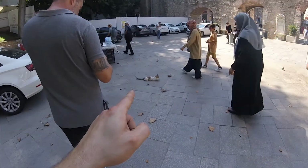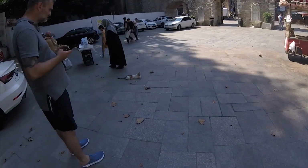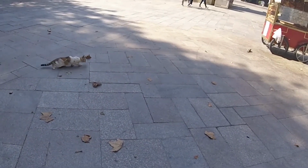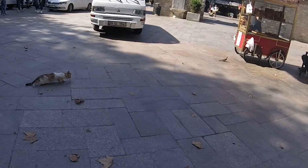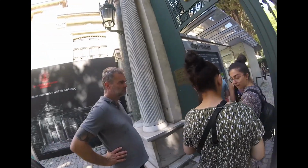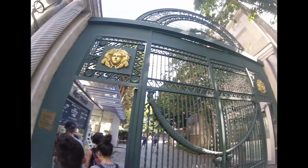There's a cat stalking. No, the car. No. The car ruined it. At least we found a short line in a museum. Okay.